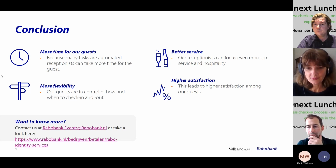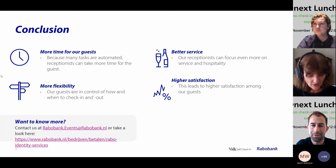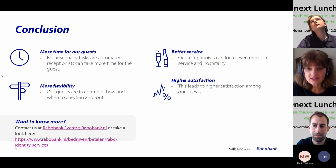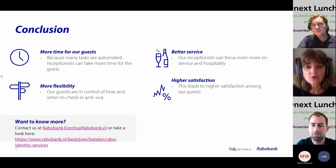I don't think I understand the question. Okay, so if I'm the user, a person in the Netherlands, and I want my iDIN identity with you, I first need to have a bank account with Rabobank. Is that enrollment to become a customer and being checked also part of the identity service you do yourself, or is that not part of the Rabo Identity Services?